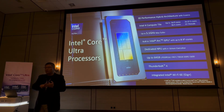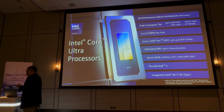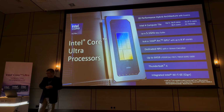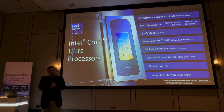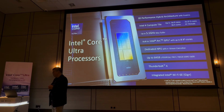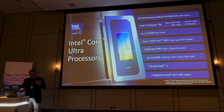We're bringing the new NPU, neural processing unit, to drive AI workloads as well as up to 8x the performance of previous generation. We'll bring in discrete graphics capabilities with ARC graphics, offering up to double the graphics performance. And then obviously beyond the CPU, Intel is also a platform technology with Thunderbolt as well as the world's fastest connected wire capability throughput, and then also Wi-Fi 6E, which is integrated into the silicon.